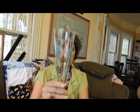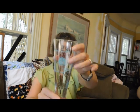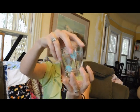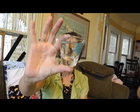Let's see. Okay, I'm going to show you some glassware that I'm probably going to keep. This is Libbey. It's a coin pattern in turquoise and gold. These are the beer glasses. I have 4 of those. Highball glasses, they're kind of dirty and dusty. I have 4 of those. And little wine glasses, also really dirty and dusty, and I have 4 of those. And last but not least, a little shot glass, and I just have 1 of those.